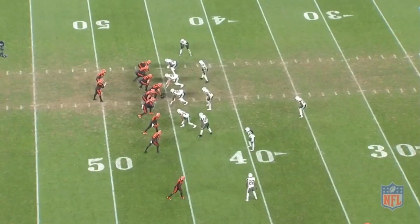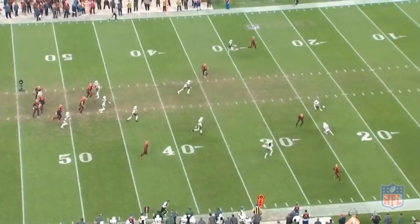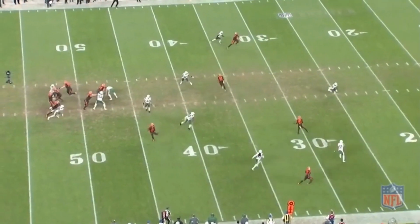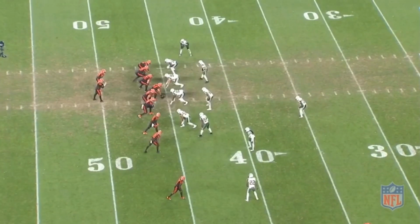And then here we go again. This is kind of an interesting one. You don't see 3-by-1 to the boundary like this very often. What I mean by that is 3 guys to the short side of the field, and then come up and be able to rip a seam. Again, we see patterns coming up.